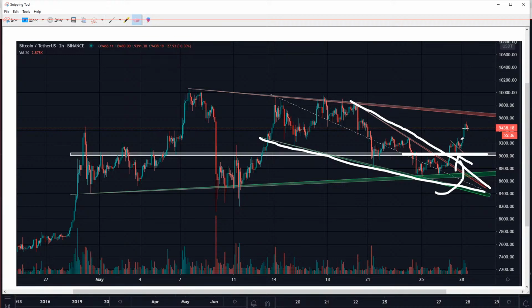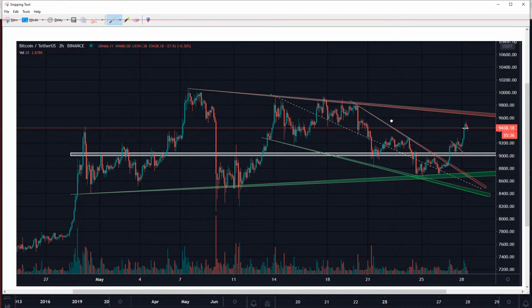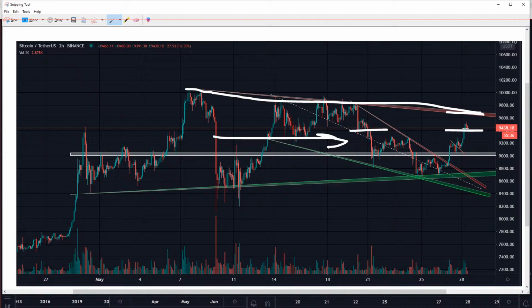And now we're sitting at around $9,400-ish for the new level that we are currently somewhat holding. We'll see how that goes. It's around here. So I currently think that we will hit this resistance yet again to continue the triangle sideways until we do get a break either to the upside or downside.